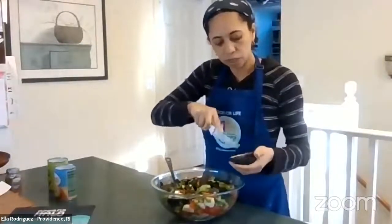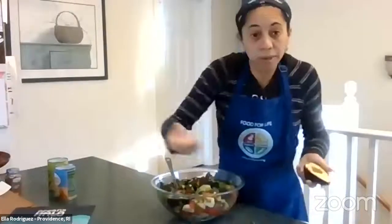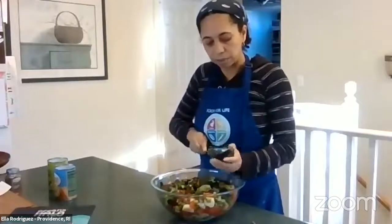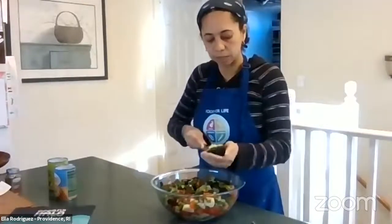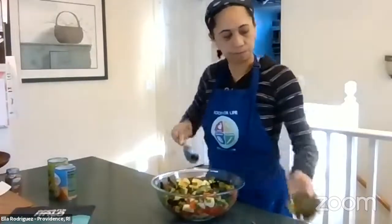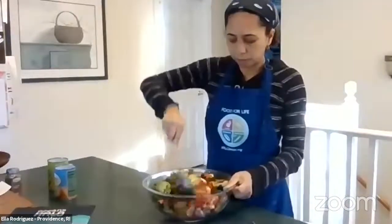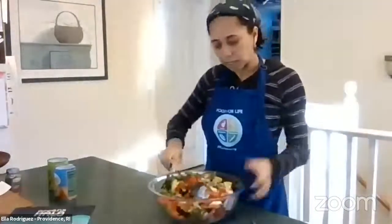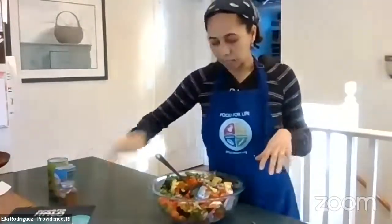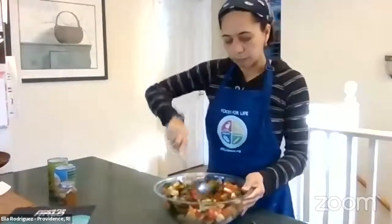And this recipe is really versatile. So if you want to add some diced cucumbers, you can do that as well. Different kinds of peppers. So you can really play with it. It doesn't have to be just like it is now, but we're keeping it simple for now. And then if you like a little bit of a kick in your food, you can add a dash of cayenne pepper. But I'm making this for my children, and they don't really enjoy heat much.